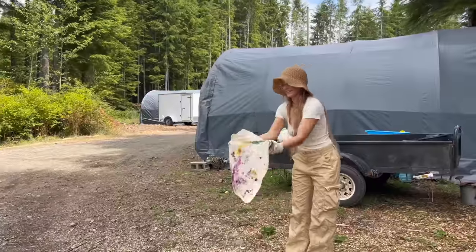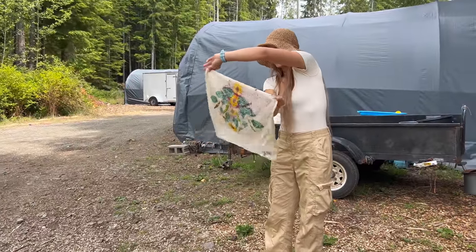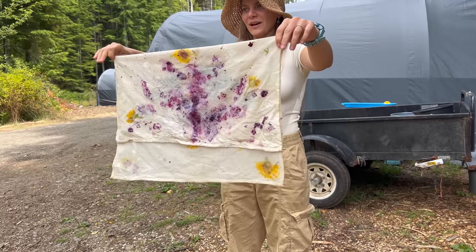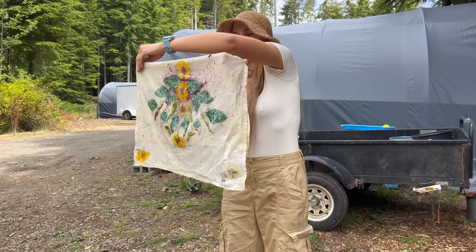Plants. Yeah, what? You made that? You guys made this. So we used the pounding method. And we pressed it. The berry part didn't turn out. I'm going to try to rinse it and kind of melt the colors together now. But that's cool. Super fun, right?